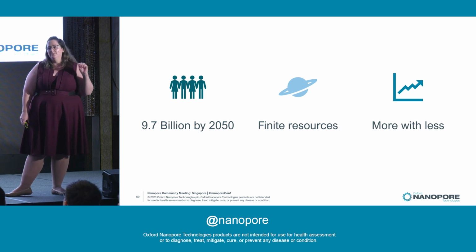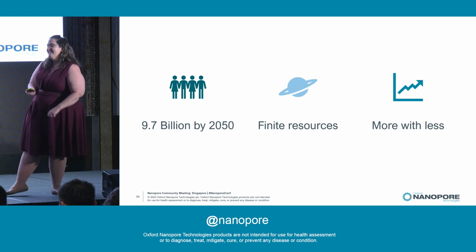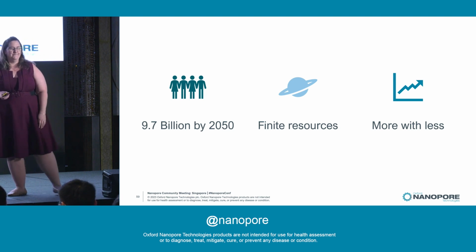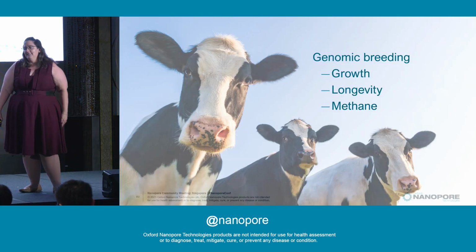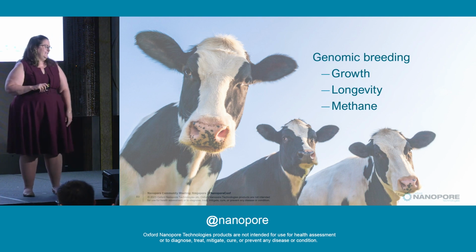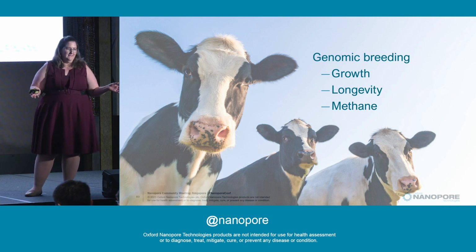We have to produce more food, more nutrition for these people so that they can live happy, healthy lives and do more nanopore sequencing. But we have to do it with less. How are we going to do that? Well, I think part of the solution is genomics. One of the ways that we can use genomics to improve agricultural production is something called genomic breeding.